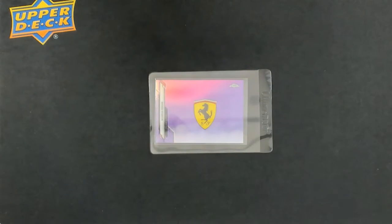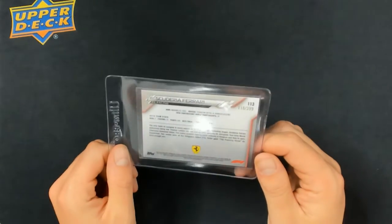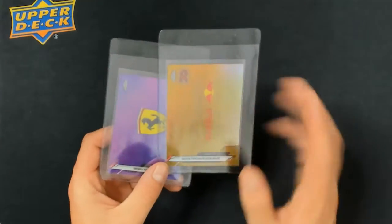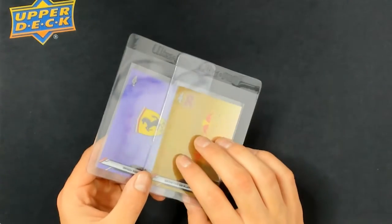Another really cool one, you guys probably all recognize this logo. It's Ferrari. Ferrari is the longest running Formula One team. It has been in Formula One the longest out of any other team. This one's actually numbered out of 399 on the back. And what's crazy is you would think these wouldn't do as much as some of the portraits do because they don't have any drivers or anything on them. They're just the logos. Well, what's funny is these actually do more than some of the drivers' portraits do.